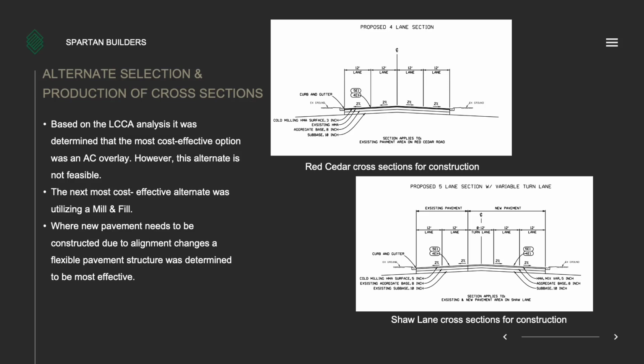So where existing pavement is, a mill and fill will be utilized. This mills down the existing pavement and repaves over top, matching the existing grade. Where new pavement needs to be constructed due to alignment changes, a new flexible pavement structure will be utilized. As you can see, there is a cross section for construction for a proposed 4-lane section that will be utilized on Red Cedar, and a proposed 5-lane with variable turn lane cross section for Shaw Lane.